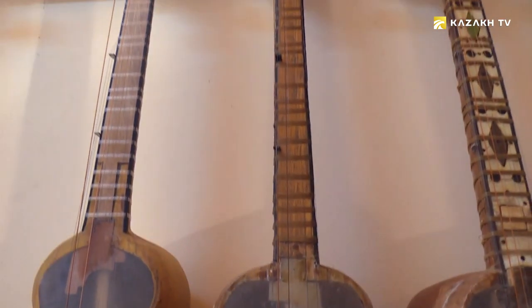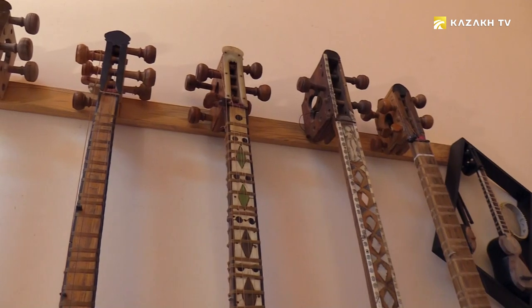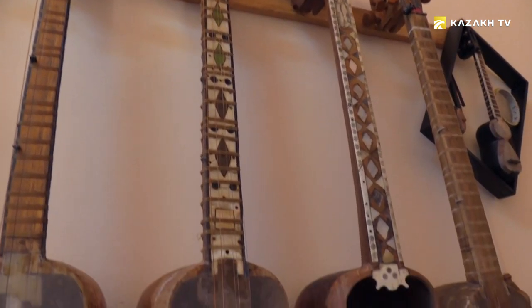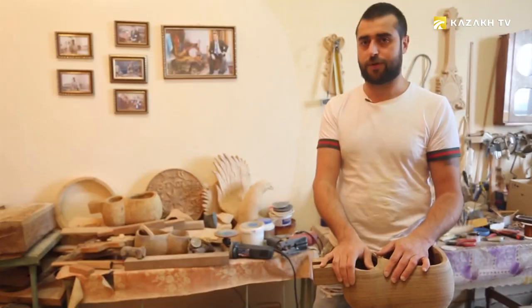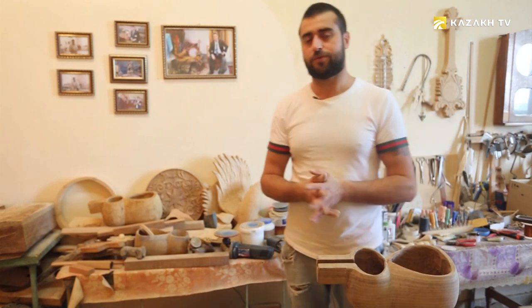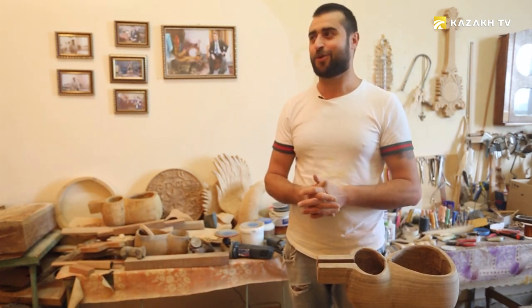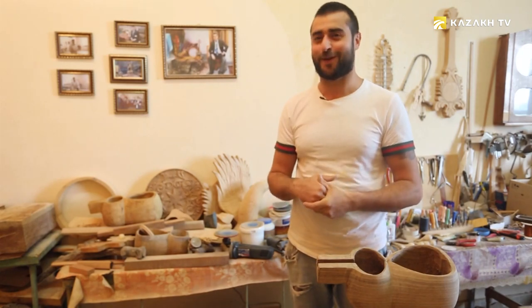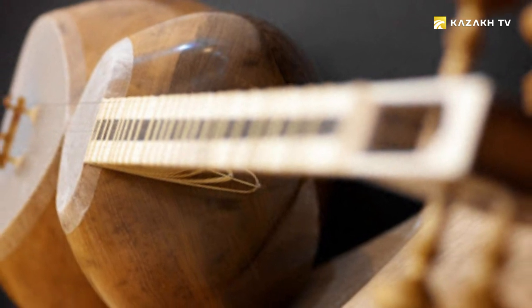A film of bovine heart is pulled on the bowls. We take it from the butchers and dry it ourselves. Sometimes we buy it in musical instrument stores. Not everyone can pull the film on the body. It's one of the hardest parts of making the tar. Many can make parts of the instrument, but to pull the film, it's not enough just to be skilled in it. You need musical knowledge here. I am a tar teacher myself, so I know the subtleties.